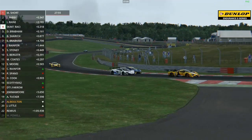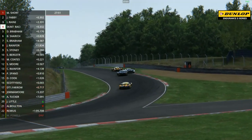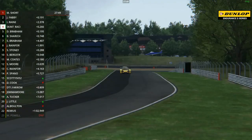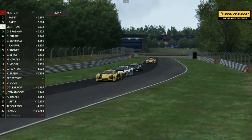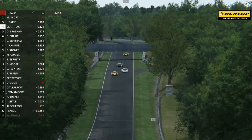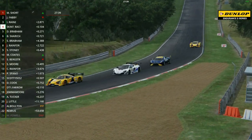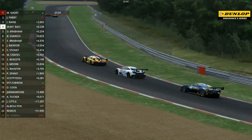David Brabham looking at the inside of the pole sitter Bobby Trundley on the way to the left-hander at Surtees. Gets halfway alongside, but the McLaren is able to hold line coming around the exit to the corner, and actually he's got a good run here coming onto the straight, so he's now going to try and attack Isaac Rain for third place. Isaac, though, fends him off on the way into Hawthorns for now.